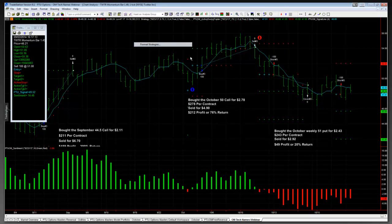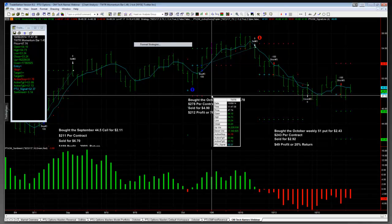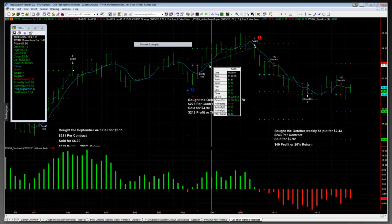We got another long setup here. This was early October. Okay, we got another long trade to trigger in. We bought another call option for $278 per contract. Okay, and we just entered the trade as soon as our entry price was hit. Now, once we hit first target, the stop, you'll notice the stop goes from the full level. We move it up to break even.